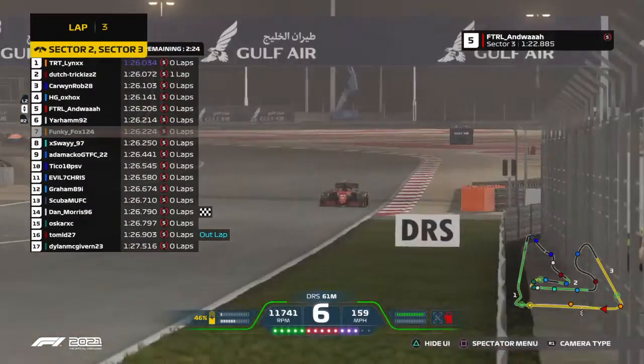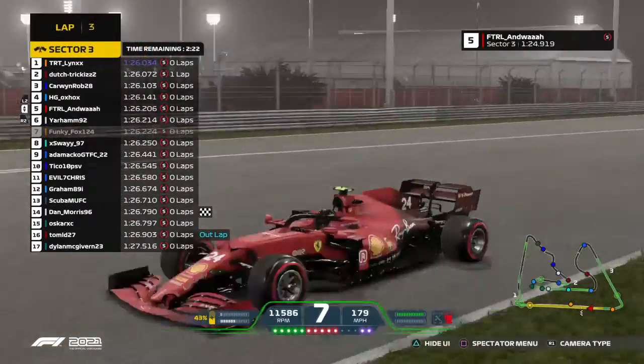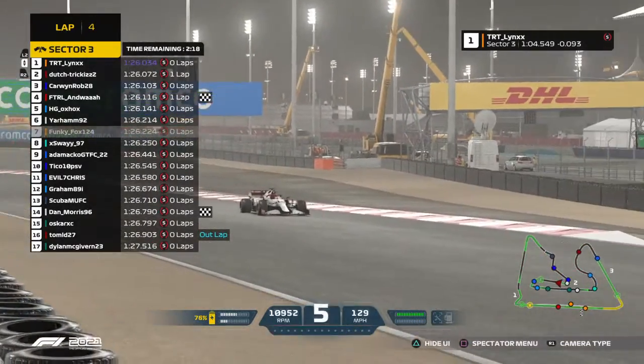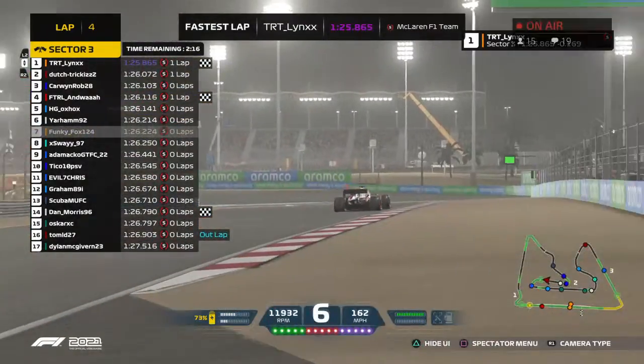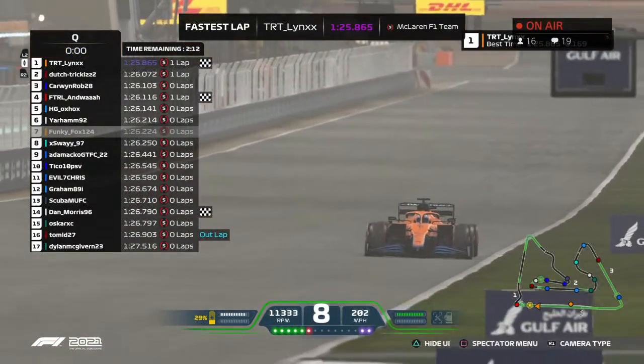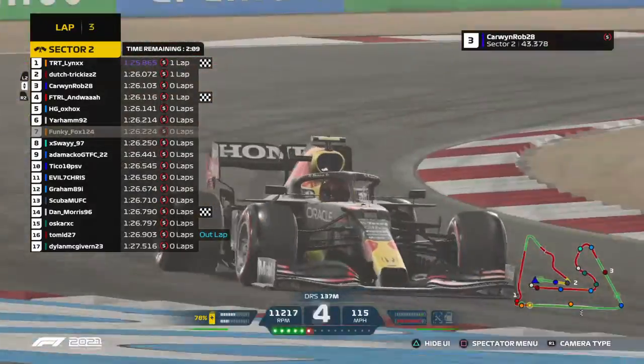Out of the final corner then. Is it going to be an improvement for Anwar? The answer is it is. He goes 4th. Does Lynx behind him improve? He does. A 25.8 from Lynx. That's not Lynx. Why are you showing me that? There we go. That is Lynx. So Lynx improves the lap time.